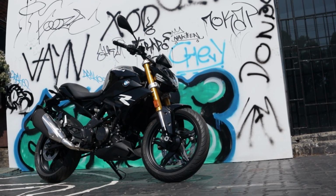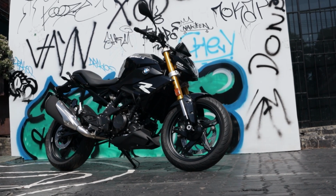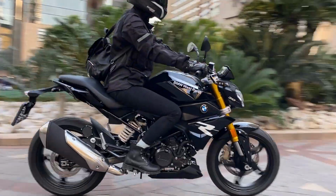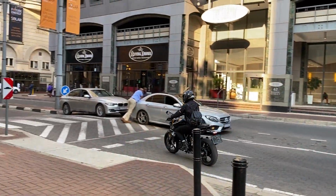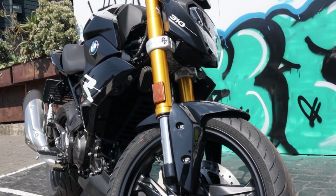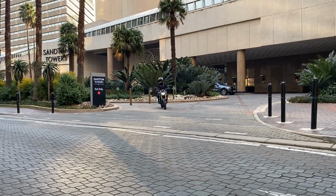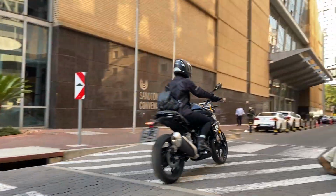BMW G310R, first impressions. What do you think? I think it's a great little bike. It's very beginner friendly. It's very light, easy to maneuver, not intimidating at all. It's very comfortable to ride. The seat is soft, the suspension is soft, so it's very smooth on wobbly roads. The seat is also lower, so it's much easier to maneuver with your feet on the ground.